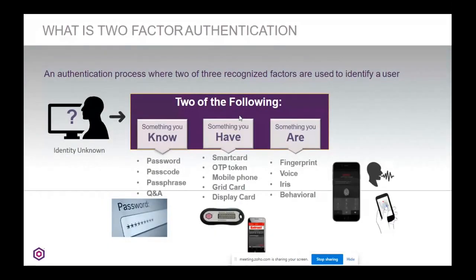So we talk about a couple of factors: something which you know, something which you have. And of course, when it is something which you have, mainly a mobile phone, you need to add one more factor, because you have to now secure your second factor, like your mobile phone. This is where we add another part, something you are. So even when you have the token stored on your mobile phone, when you try to unlock that mobile phone, you should be using your own fingerprint, voice recognition, iris, behavior-based analysis, based on which you complete that authentication process.